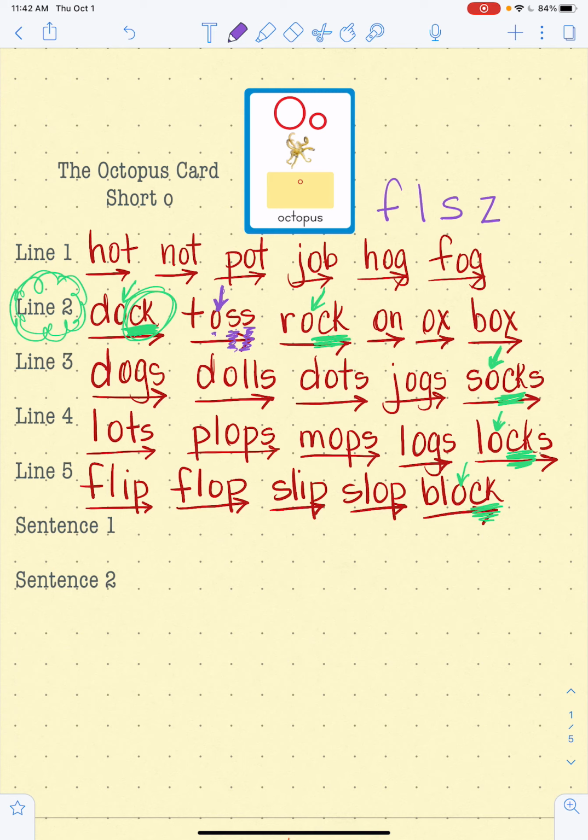It's in line number 3. Here it is. Short O says ah, and it ends with an ol sound. So I have to double it up, even though I'm adding an S to mean more than one doll. All right, great job. Let's get back to our sentence. Okay, here we go.